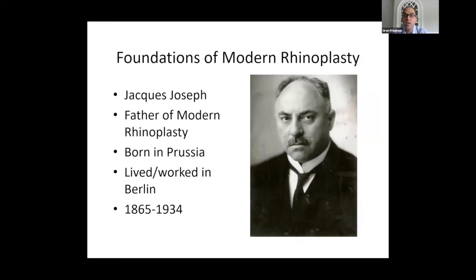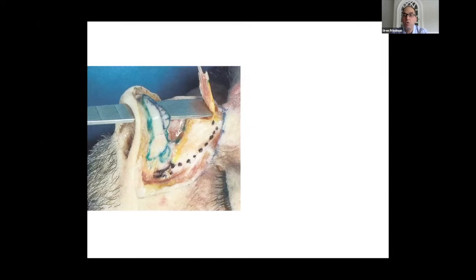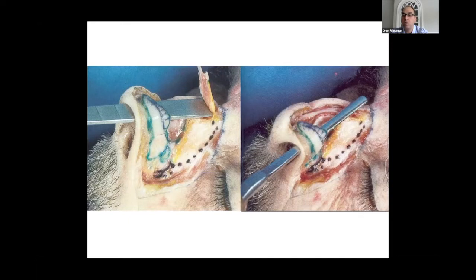Foundations of modern rhinoplasty, we think of Jacques Joseph living in Berlin and operating on many, many facial surgeries subsequent to traumas associated with World War I. And he is credited with being the modern-day rhinoplasty father, having written this book, and produced a lot of excellent results with these techniques. And the techniques that he specifically spoke about were reducing the dorsum from above. So with osteotome and with rasp potentially, if today we use piezo for these purposes, that certainly works as well, but the same concept, bringing it down from above. Many of these outcomes we know turned out beautifully. We all have excellent outcomes that we can demonstrate with a reduction utilizing the Joseph technique.